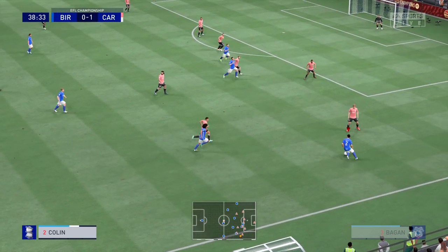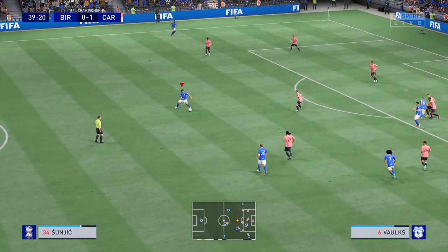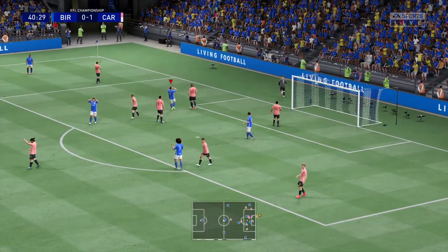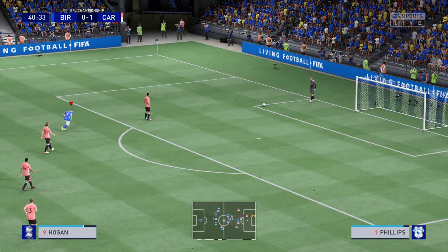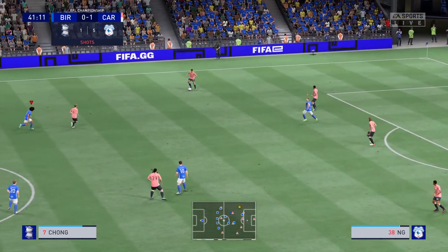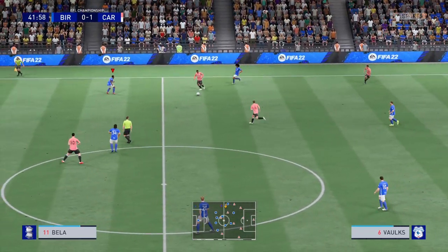Connor. Šunjić. Well, that effort was always going wide. He's not going to be best pleased with himself. Well, the stats tell you everything. The chances have been few and far between, and they haven't tested the goalkeeper anywhere near enough. If they want to get something from this game, they're going to have to improve in the final third.